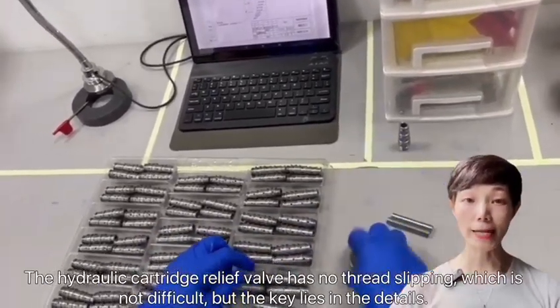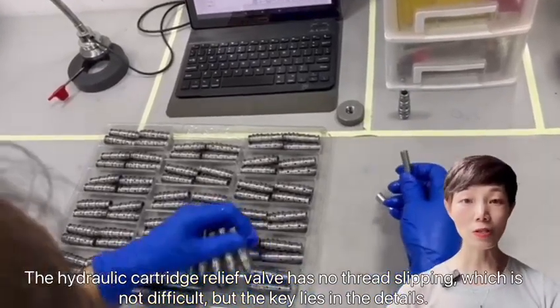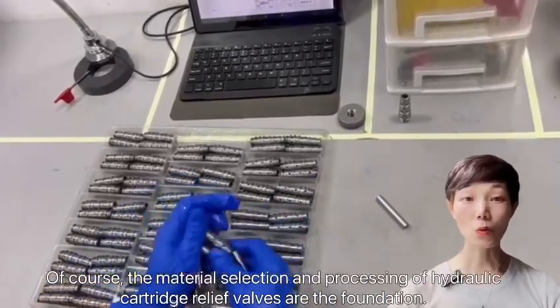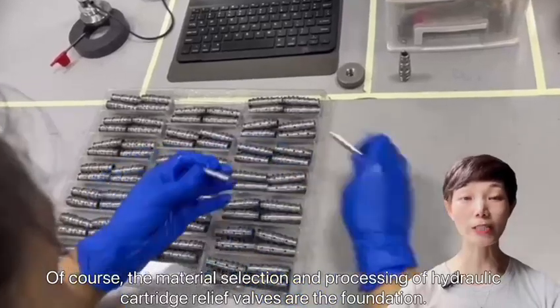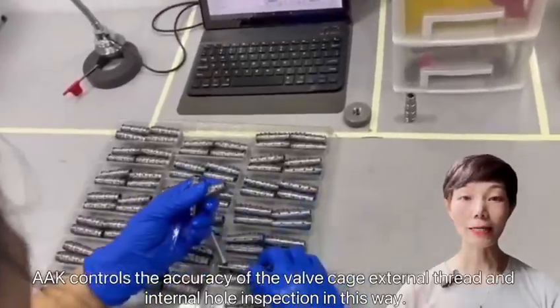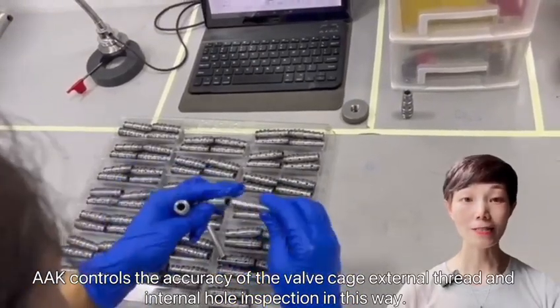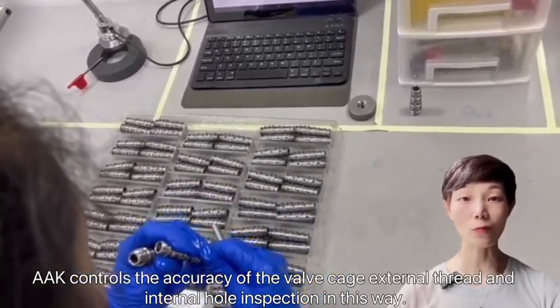Making the hydronic cartridge relief valve with no thread slipping is not difficult, but the key lies in details. Of course, the material selection and processing of the hydronic cartridge relief valves are the foundation. AAK controls the accuracy of the valve cage external thread and the internal hole inspection in this way.